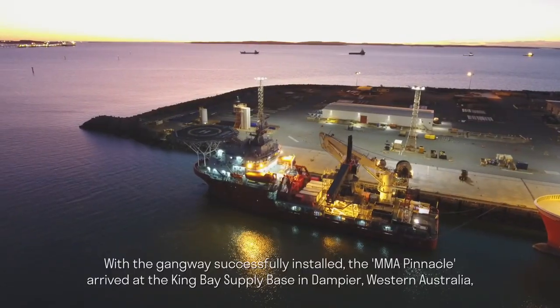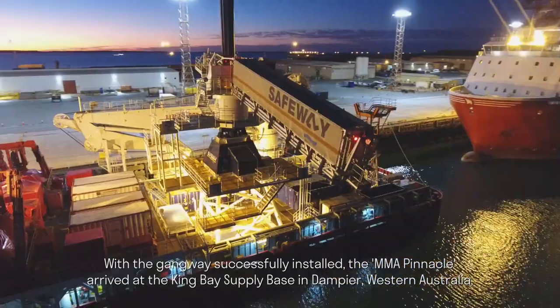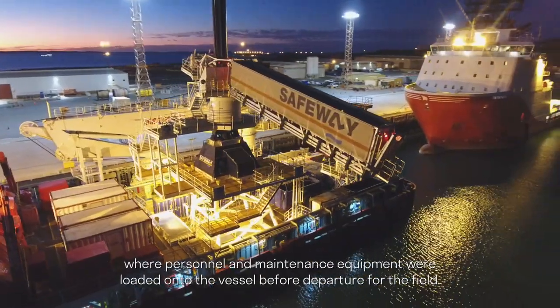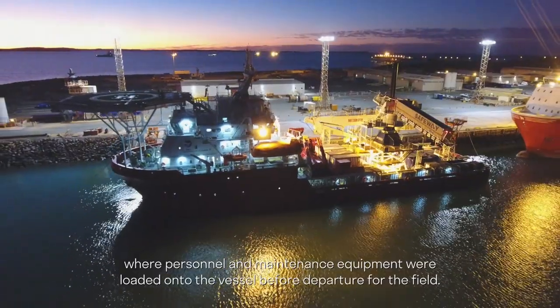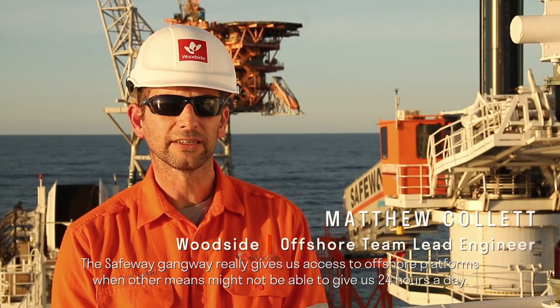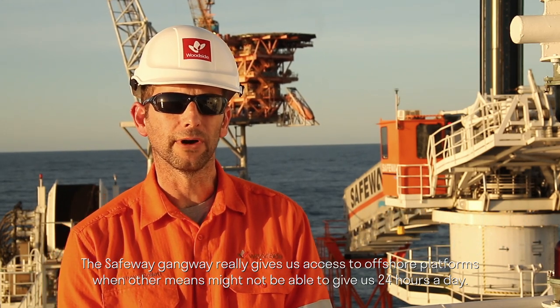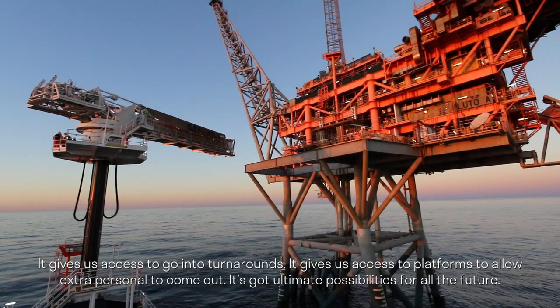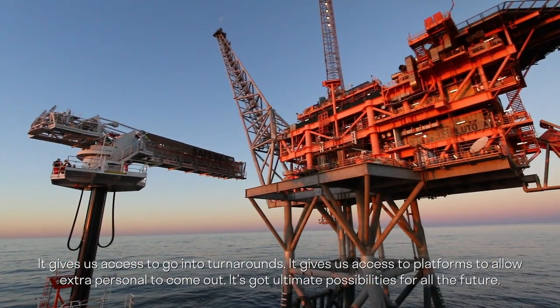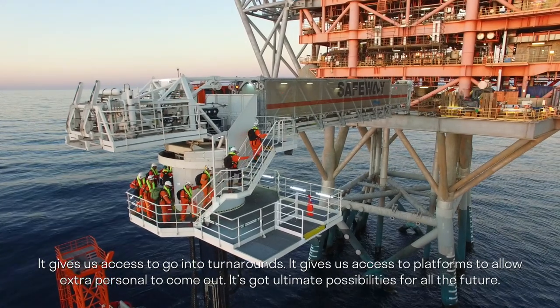With the gangway successfully installed, the MMA Pinnacle arrived at the King Bay Supply Base in Dampier, Western Australia, where personnel and maintenance equipment were loaded onto the vessel before departure for the field. So the Safeway gangway really gives us access to offshore platforms when other means might not be able to give us 24 hours a day. It gives us access to go into turnarounds, gives us access to platforms to allow extra personnel to come out. It's got ultimate possibilities for all the future.